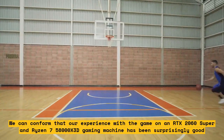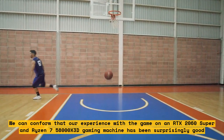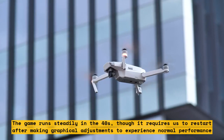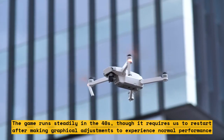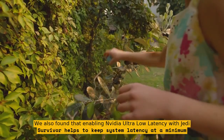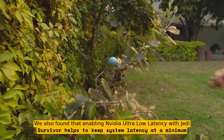We can confirm that our experience with the game on an RTX 2060 Super and Ryzen 7 5800X3D gaming machine has been surprisingly good. The game runs steadily in the 40s, though it requires us to restart after making graphical adjustments to experience normal performance. We also found that enabling NVIDIA Ultra Low Latency with Jedi Survivor helps to keep system latency at a minimum.